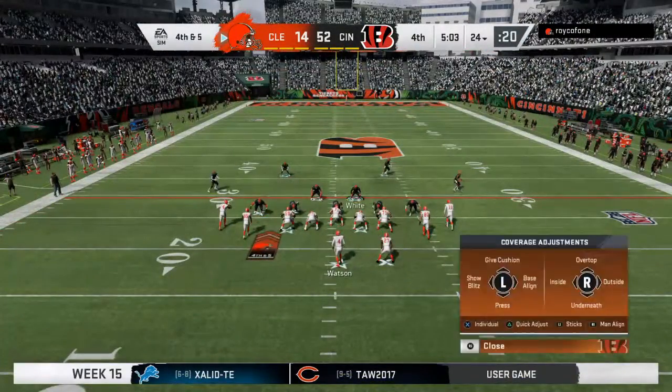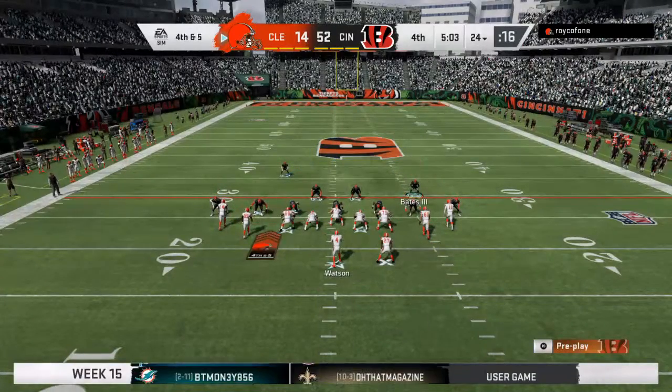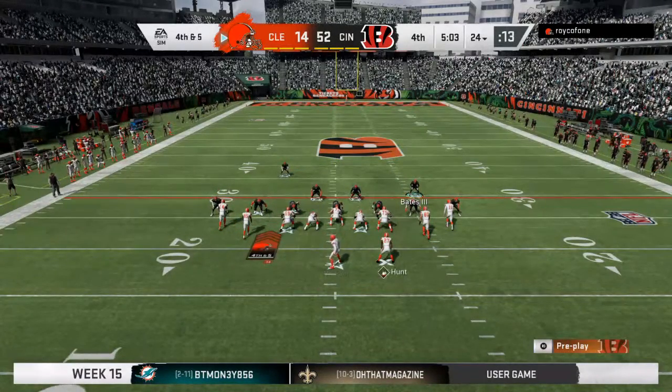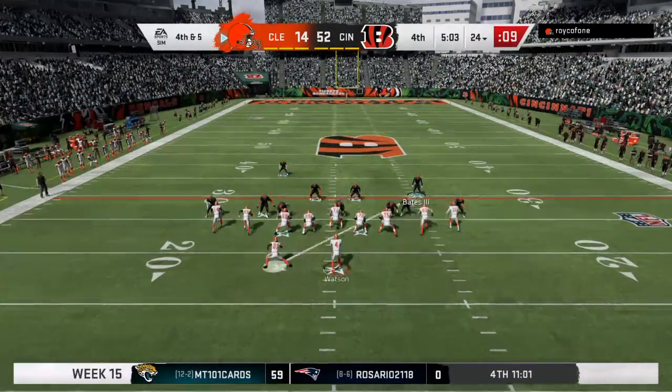26. Wild Bill. Delta, 53. Mike. Let's go. Hey, we got Mike, number 53. Mike, 53. Time to go.